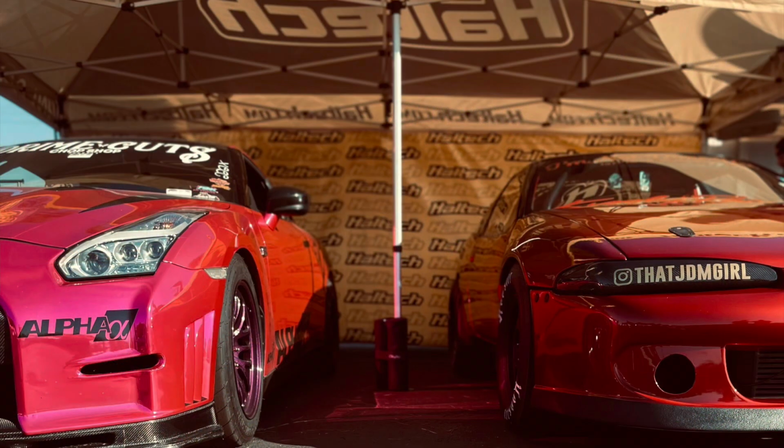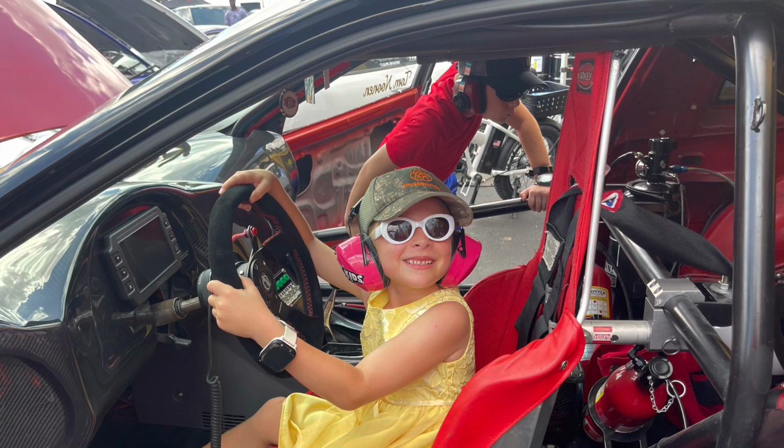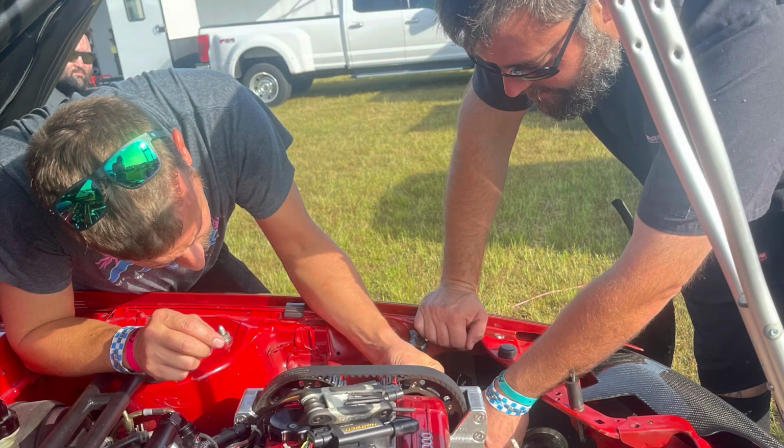So anytime you guys see me at events, please come up and say hello. You guys have no idea how much it means to me when you come up and say hello and you take pictures with me and pictures of the car. I love letting the kids sit in the car. The seat's a little close for any adults to sit in it, but if you're short enough like me, I'll let you sit in it as well.